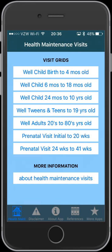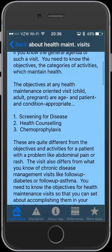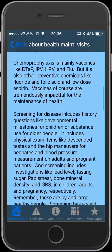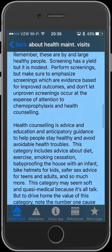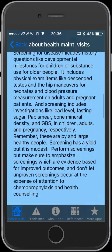So you can see these grids are easy to distinguish which group you're looking for, starting with well child to adolescents, adults, prenatal care. He has a little bit of information here about the purpose of a health maintenance visit. And I spoke to Dr. Steinberg about this app, and he intends to add YouTube videos that will discuss how to perform a health maintenance visit and use the information that's in this app to even better effect.